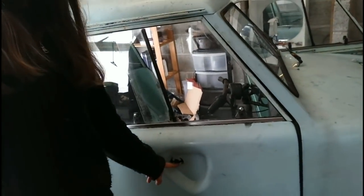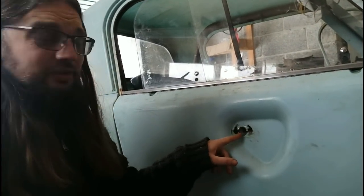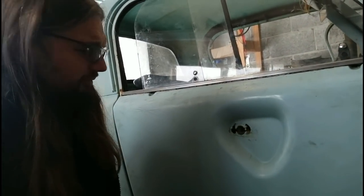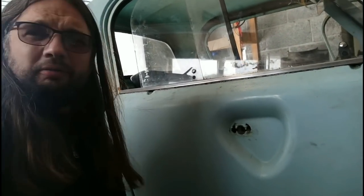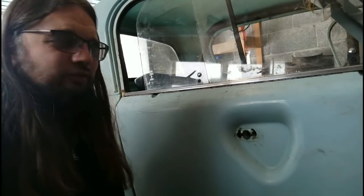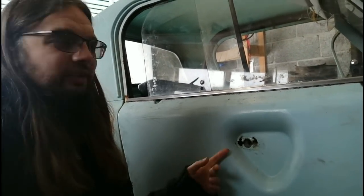So yeah, I've still got to solve my door handle quandary. That's still the big one that's stopping me getting an MOT. I haven't quite worked out how I'm going to resolve this one yet, but I'm sure something will come to mind, even if I have to bodge something up literally just to get it through the MOT. So, got that to do.